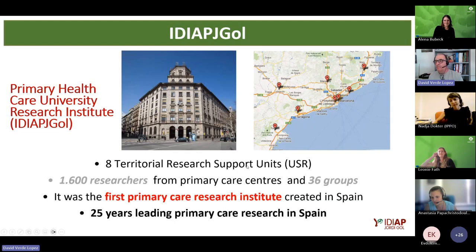First of all, I'm going to explain what exactly the institute is. It's a research center focused on primary care around the full region of Catalonia. The difference from, for example, research centers focused in the hospital, which are specifically focused on the area around the hospital, is that we are along the whole Catalan territory. We are divided into 8 territorial research support units with several researchers, and it was the first primary care research institute created in Spain. And in the last year, we reached 25 years of research in primary care.